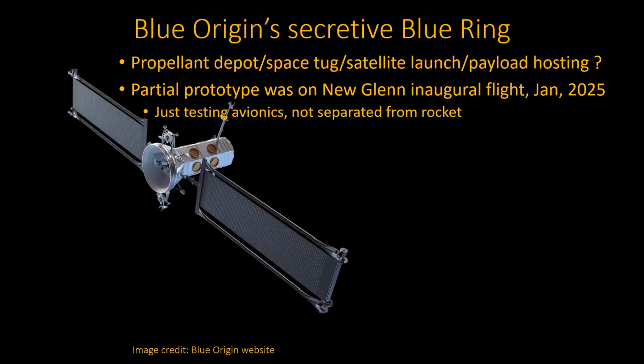Blue Origin is generally very secretive, but they advertise Blue Ring on their website as a multi-purpose platform. They say it can be a propellant depot, a space tug, a satellite launch platform, or a platform for payload hosting, meaning the payload stays with the Blue Ring rather than launching off in a satellite. Is it real? Probably, but we don't know about its development schedule. On that New Glenn inaugural flight, they really only took a partial prototype of Blue Ring. It didn't separate from the rocket. They said they were just testing the avionics, the electronics.